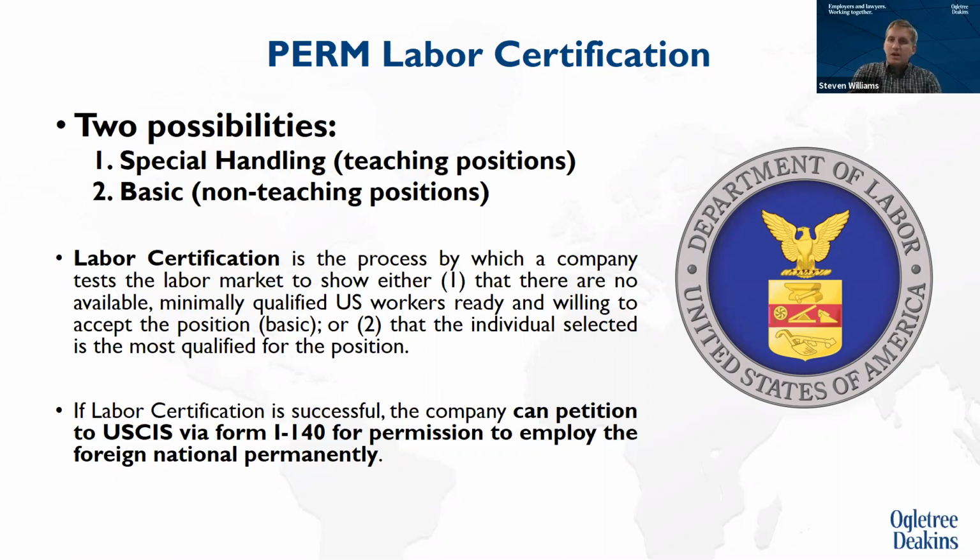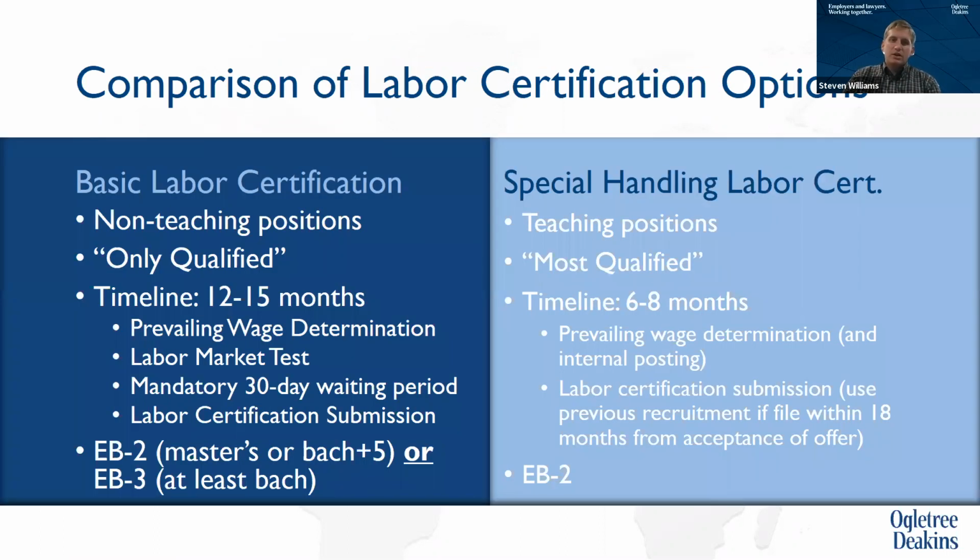Once we get through this process, the I-140 proceeds, but it's basically at that point a rubber stamp. USCIS is going to approve that. This is a lot of information. We talked through this a little bit, comparison between basic and special handling, right? Different timelines, special handling is faster, lower standard, only for teaching positions. The main thing to keep in mind there is it may be worth a discussion pretty soon after hiring someone in a teaching position about whether they would qualify for this special handling.